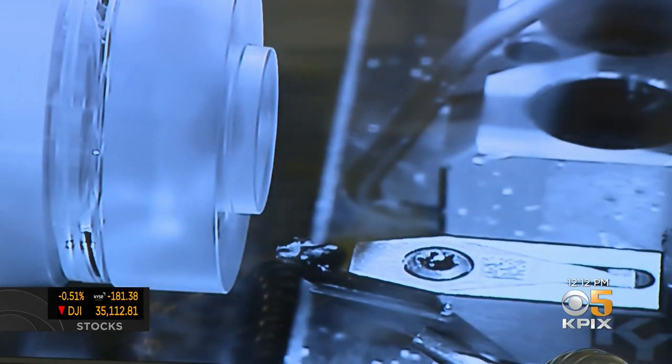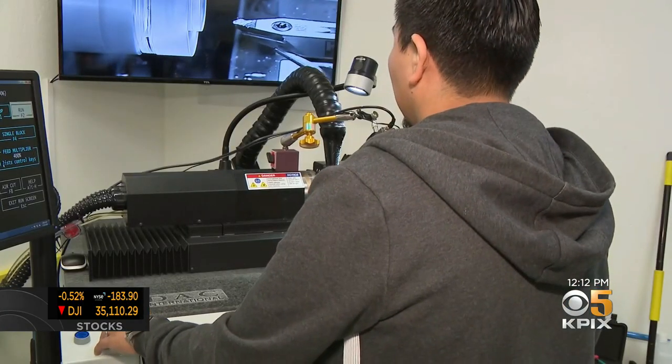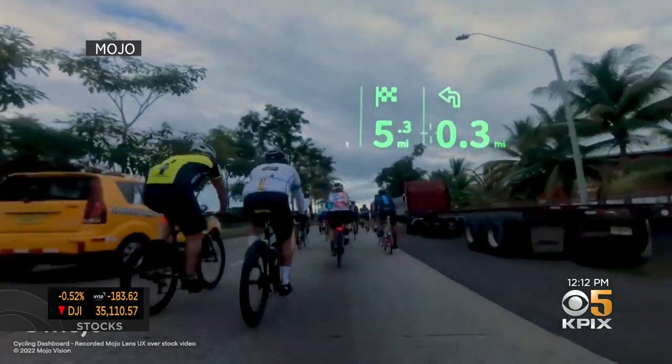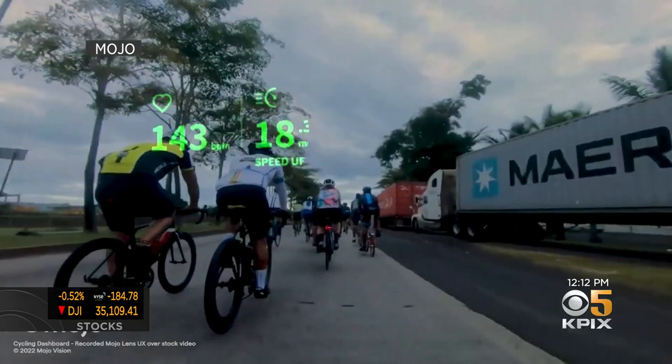They have the prototype. The next step is testing them in the eyes of people within the company and then broaden it out to a group like athletes. If you're running, if you're cycling, if you're skiing, having information in your eye, not looking down at a screen, is really important.